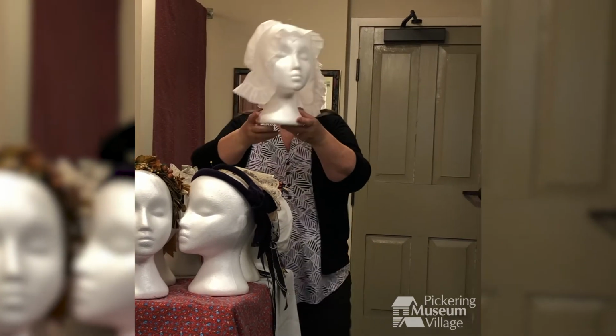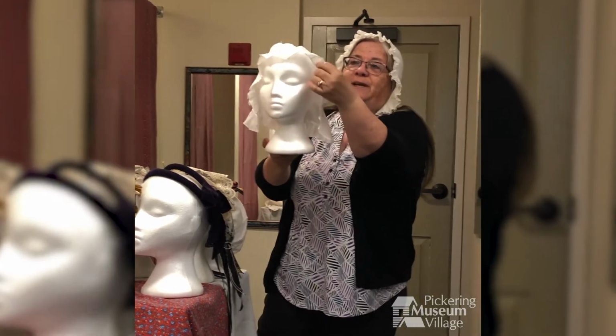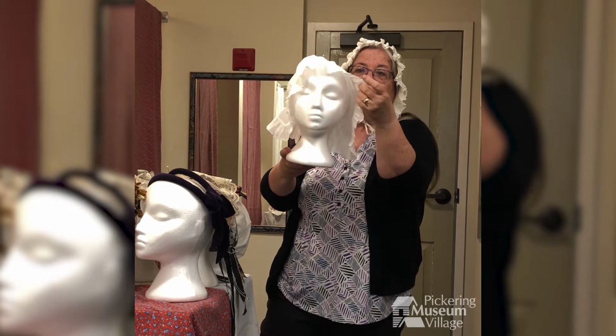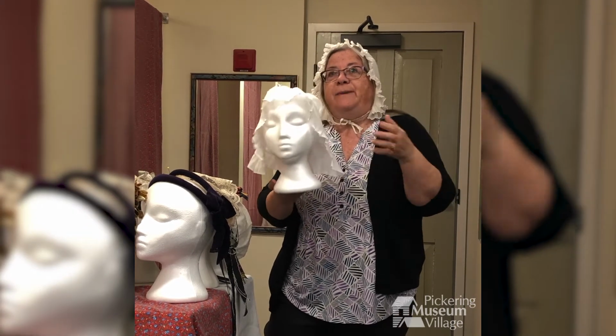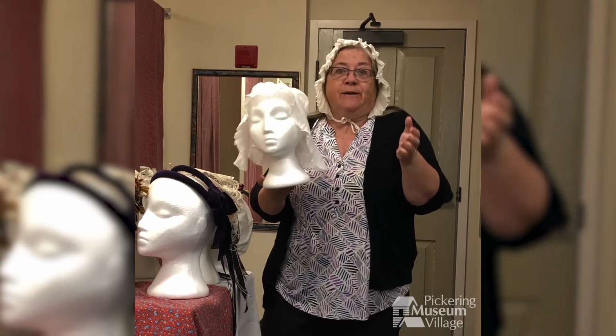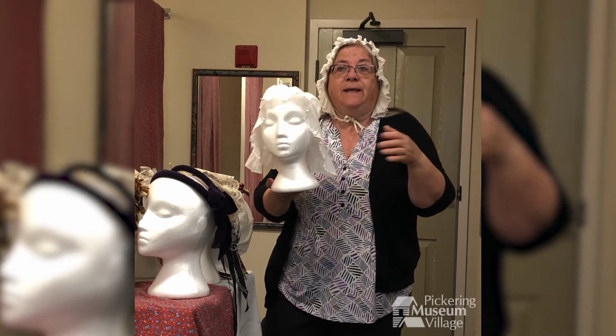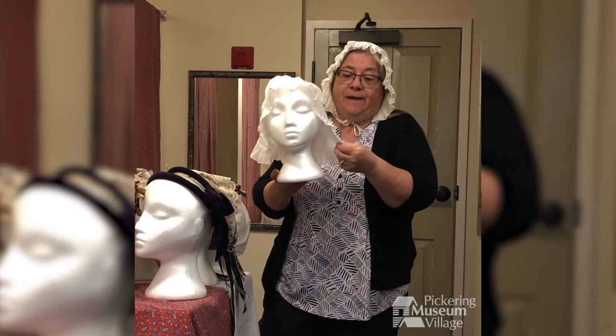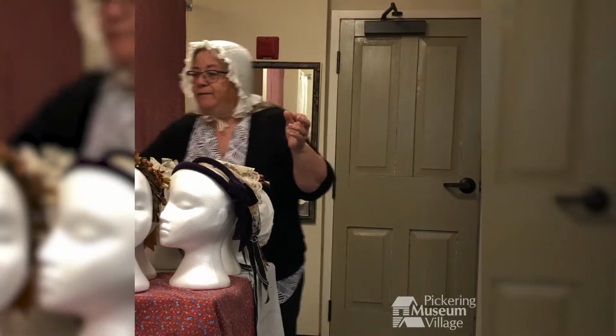This one is quite lovely. This one is also 1840s. And actually you get a much nicer look with a cap if you starch it. So we do try to starch them when we can. Now again, if you were in the backwoods of Pickering Township, would you be starching your stuff? Well, you might be starching your Sunday best in the mid to late century, but certainly not when you were in the early settler stage. But it does give a much nicer look to the bonnet for sure.